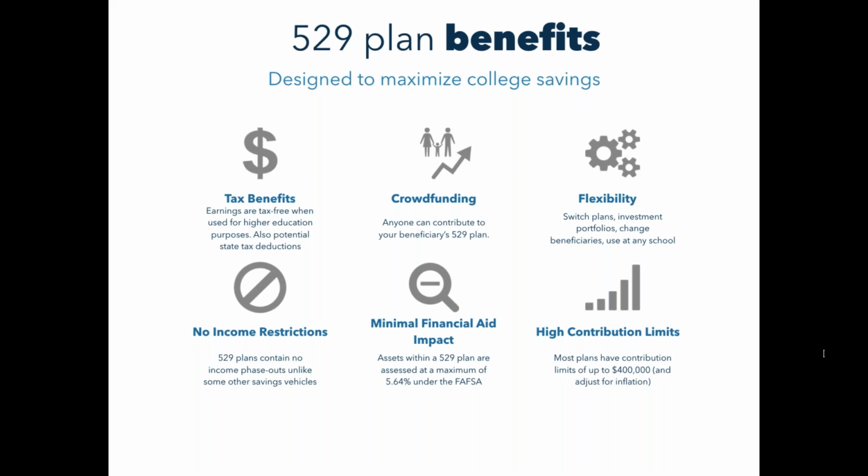I'm going to interrupt for 1 second. You had mentioned switching from an advisor sold plan to a direct sold plan, but we've got a question. What's the difference between an advisor sold and a direct sold plan? So I'll keep that high level right now, as it is something that we'll go over in a little bit.